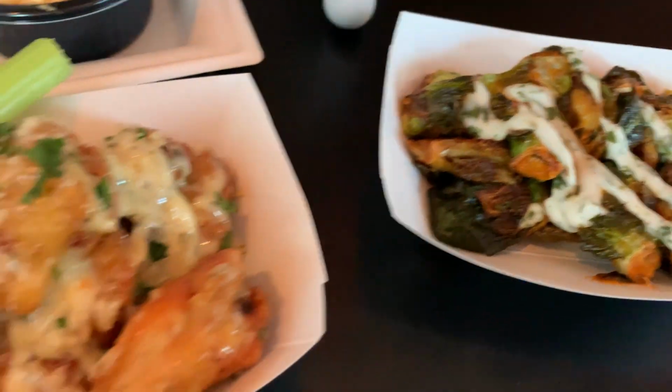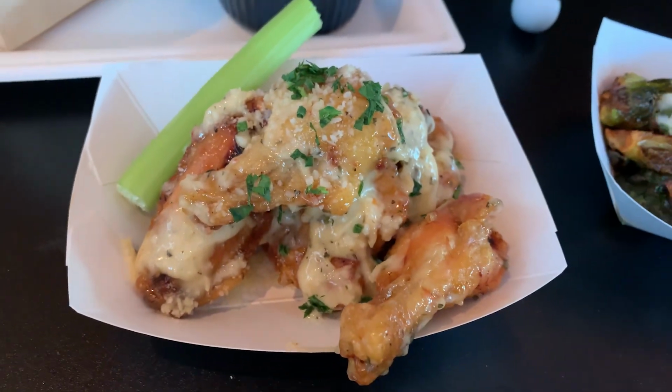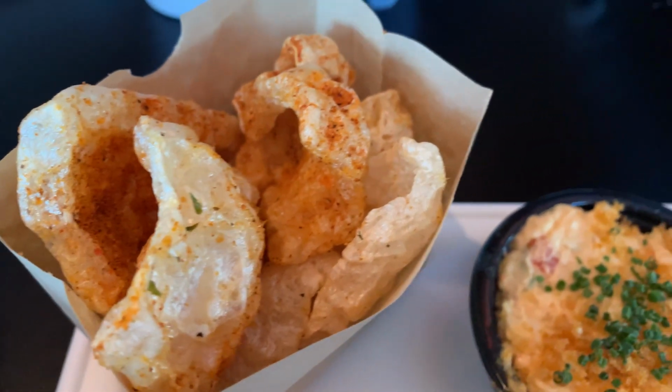And I forgot to get a fork, but I have a piece of celery, so I'm going to use that instead. But don't they look good? Oh my gosh, I'm so excited. Look at all this. These are huge. I can't hold this up. Palmetto cheese, and then the little bag, look, that is so adorable, of the pork rinds. And then we got the chicken wings.